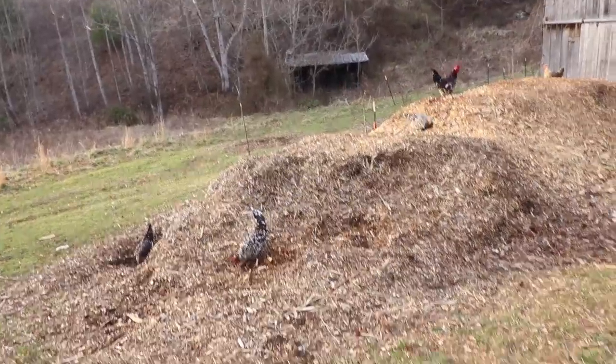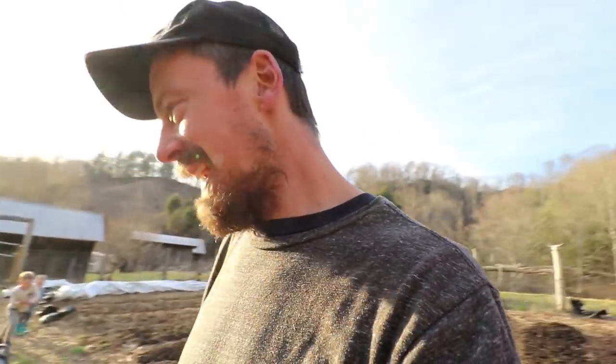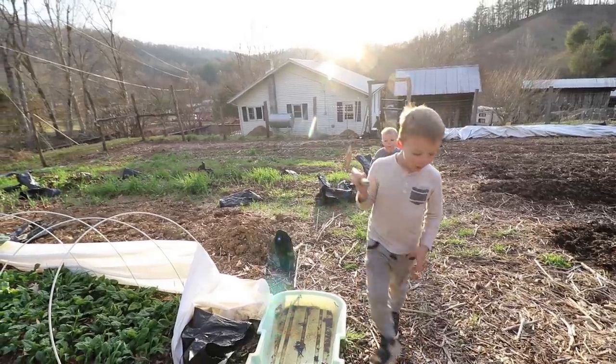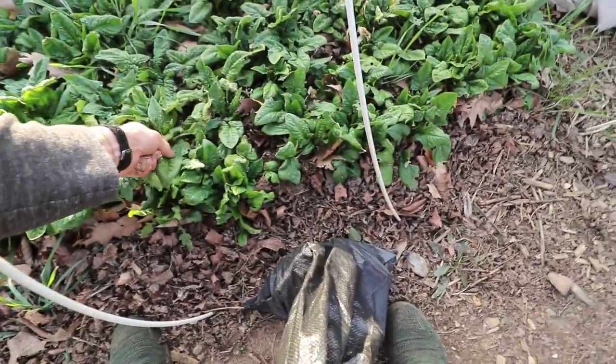Look at these happy chickens in this mulch pile. Look how much the garlic has grown. It's that time of year when the garden starts just growing again and it's really exciting. It's grown inches in just a couple weeks. Now all this stuff we've kept dormant through the winter, this beautiful spinach is getting this beautiful sunlight.